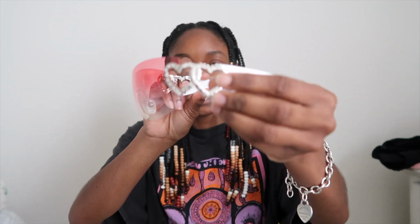Ooh, okay, these look like some cute bubblegum Y2K glasses. They have this heart pattern on the side. Oh yeah, these are cute. Okay, yes, I approve of this message. I love how it fades from pink to clear.